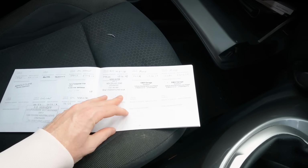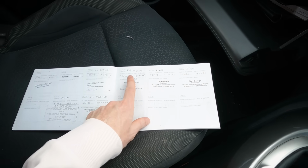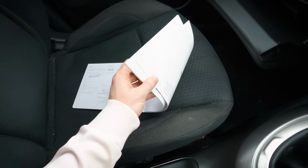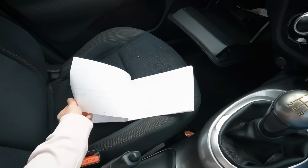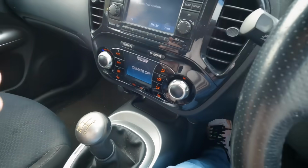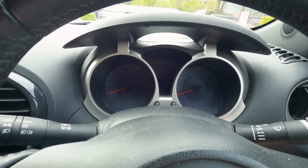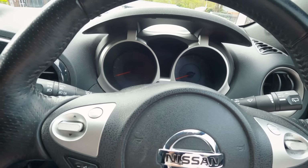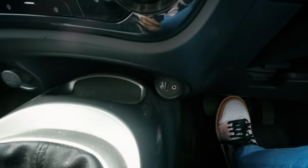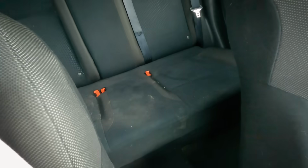Okay, I think I might give this a full service then, because it's been a few years since it's had a full service. 5 years, in fact. We could give it a full service, couldn't we? 2 or 4 tyres. Oh, we've done 109,000 miles. 109,131. Oh, we've got USB points as well. Quite a good spec then, this, isn't it?